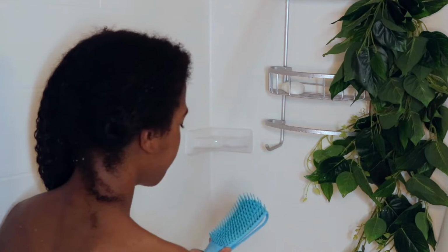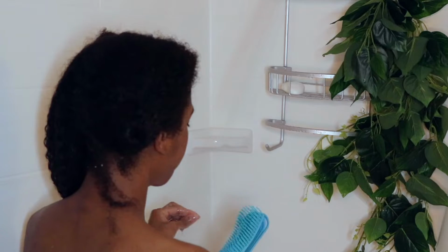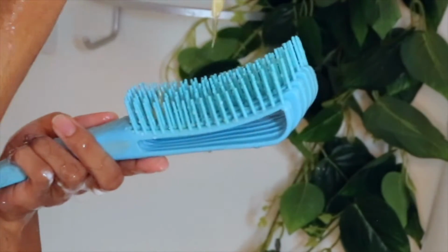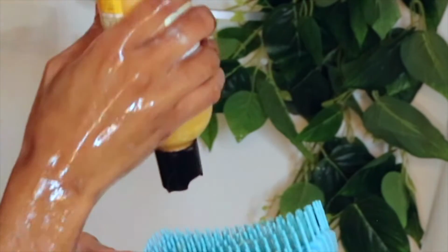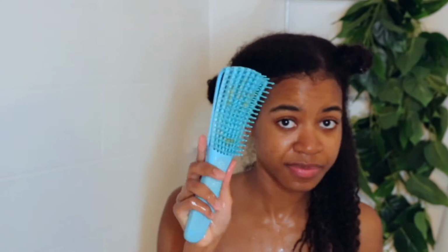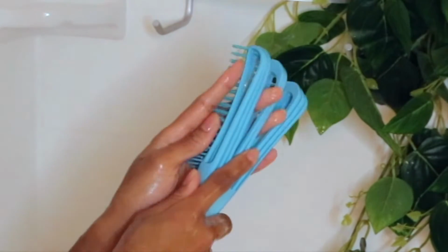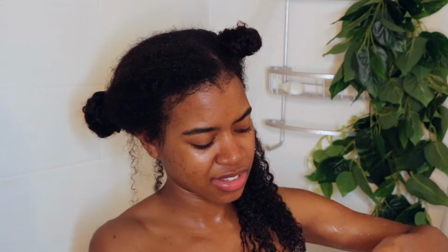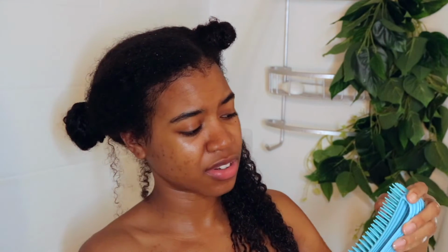detangle. Actually, wash this off real quick. Gotta make sure you wash off your brushes to clean them. You don't want to be detangling your hair with a dirty brush right after you just shampooed it, you know? It's probably not the best way to shampoo, but I'm just doing a quick cleanse, okay?